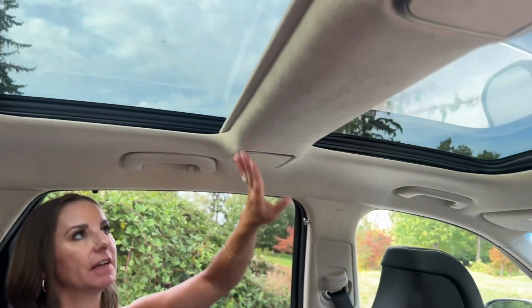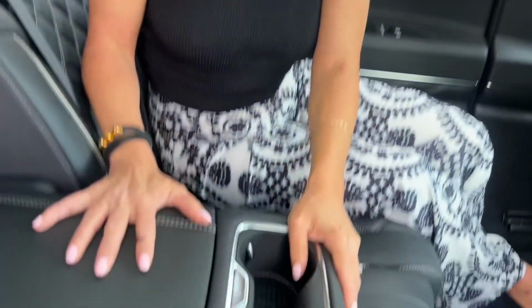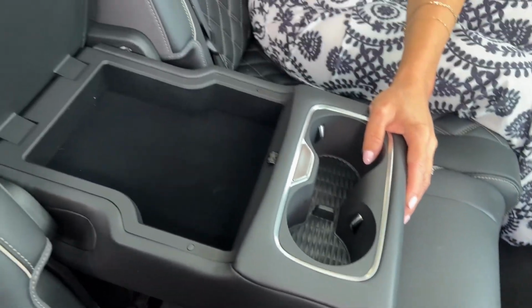We also have dual sunroofs, which I love, a very soft Alcantara roof headliner, and we've got little mirrors for your bougie backseat passengers. We have a big center armrest with a little cubby, and these seats are the premium Napa leather option, so only on the top trim of this GV80.